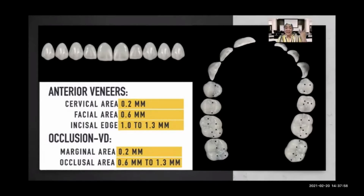So look at the veneer. You have a cervical area of 0.2 millimeters. That's how thin it is. Now, how come the incisal edge is thicker? Because that's where the stress-bearing area is. Sometimes I get amused when dentists try to break the shell of the veneer of a device. Why are you doing this? You don't do it like this, right? You don't break your tooth like this.